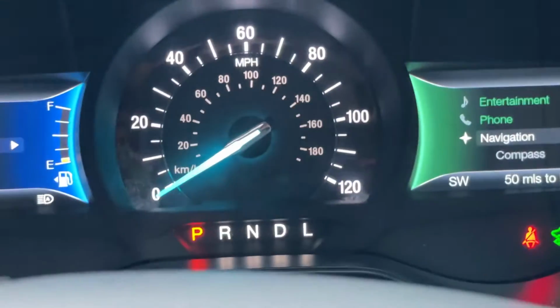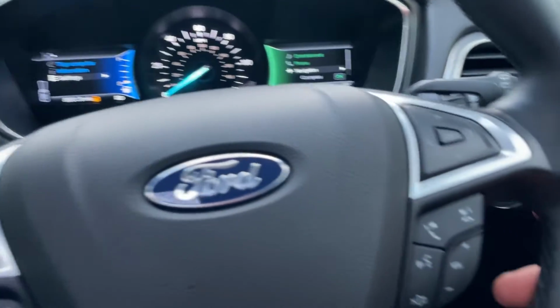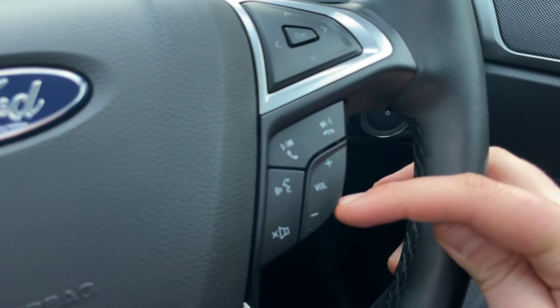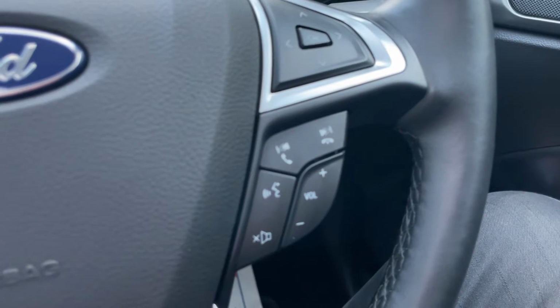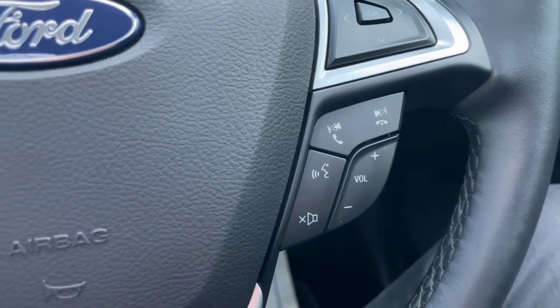So that's the dashboard in all its beauty. Again, we've covered the arrows either side. Right hand side of the steering wheel, we have a volume rocker, a previous, next song, a pick up and decline phone, a voice command button, and also a mute button.